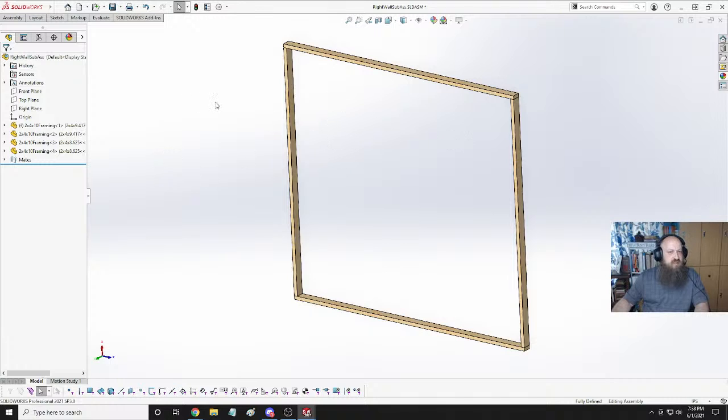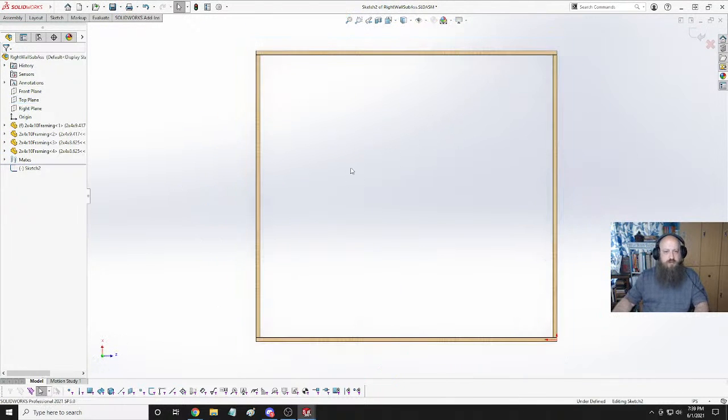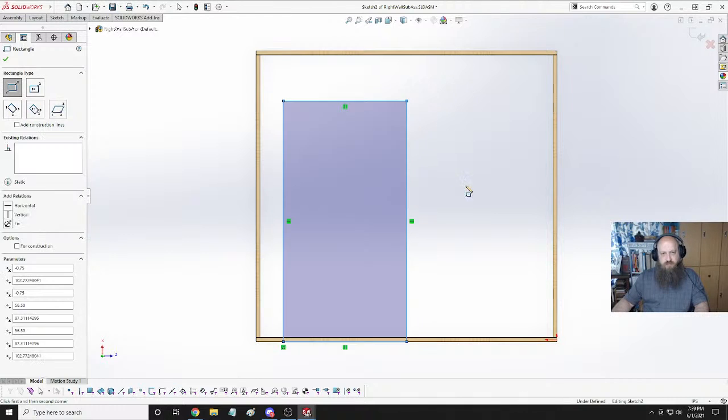Okay, so I think what I might do is make a sketch. I want to do a new sketch, and I'm going to put it on the top plane. This way I can mark off the rough opening, just as a guideline. So, I'm going to sketch a 2-point. So this is the full side, right?